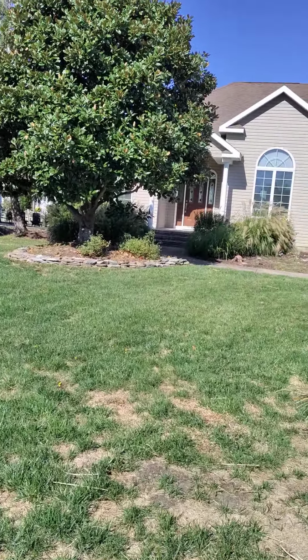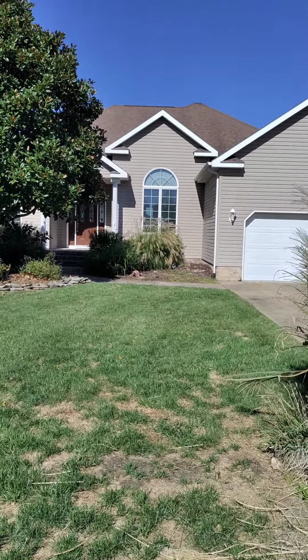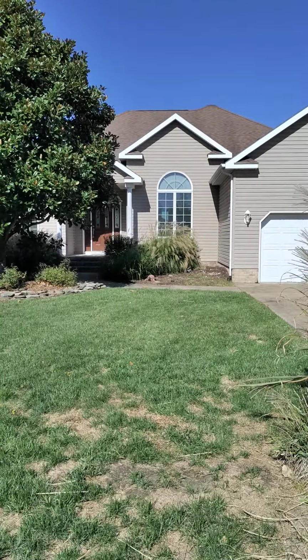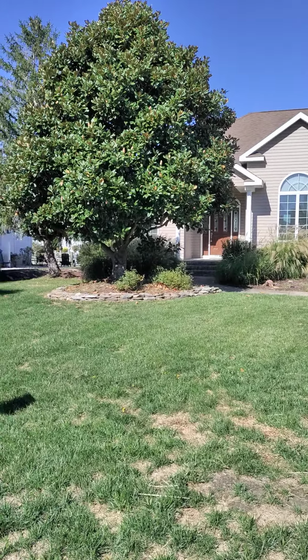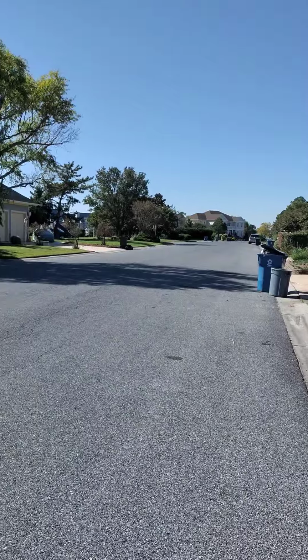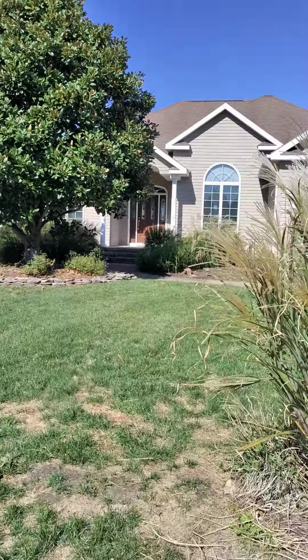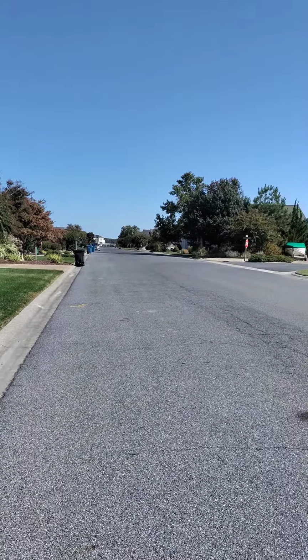Alrighty, welcome to 17 Alton Point in Ocean Pines. So we're standing out in front of the house right now. You can see there's a huge magnolia tree right in the front. This is a quieter area than the last. It's just a few blocks away from where we just were. But this area has no outlet on it, so the only people that are going to be coming through here are going to be people that live here.